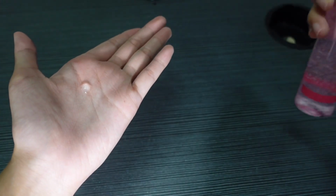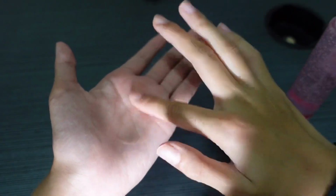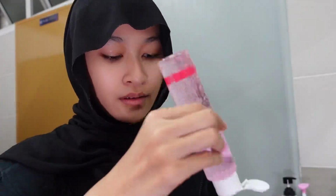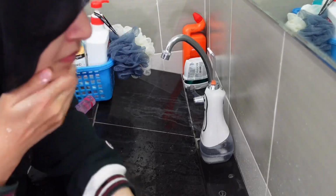Waktu I pakai, dia tak banyak buih. Bila kita pakai facial wash, kalau yang banyak buih tu selalunya mengeringkan kulit. So, if you guys have dry skin like me, korang boleh guna this brightening facial wash tau. Cara pemakaian dia senang je, letak pada tangan, letak air sikit and then korang sapukan macam ni. Then boleh sapu kat muka and cuci je lah macam biasa. Dia pun tak bau kuat sangat, light je scent dia. Serious best gila, korang kena check it out.